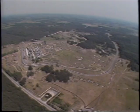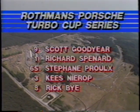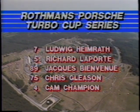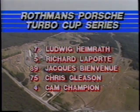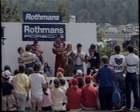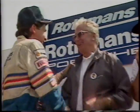The lead changed hands 4 times. There was great racing throughout. There's the final order for our first of 8 races, with Scott Goodyear out-drafting Richard Spinard to take the prize money and the 25 points towards the Rothmans Porsche Championship. And down on the presentation stand, Scott Goodyear is collecting his winnings. And congratulations here from team owner Hans Pfaff.